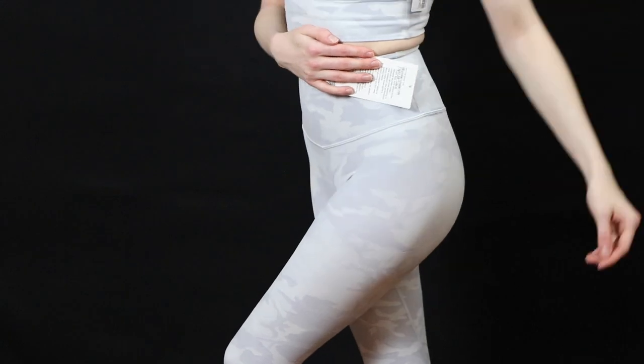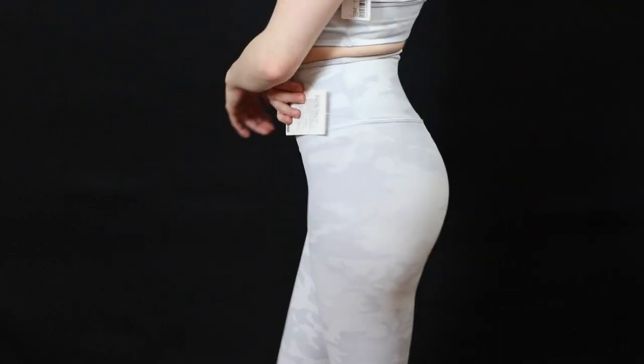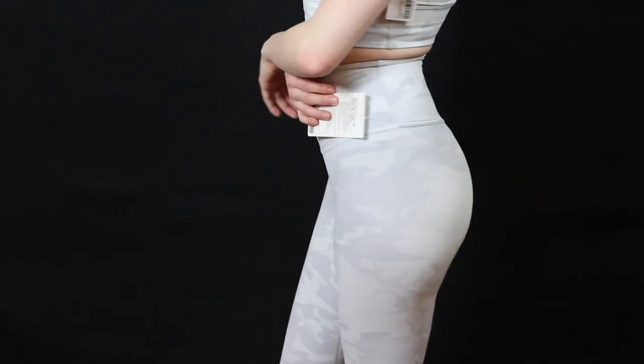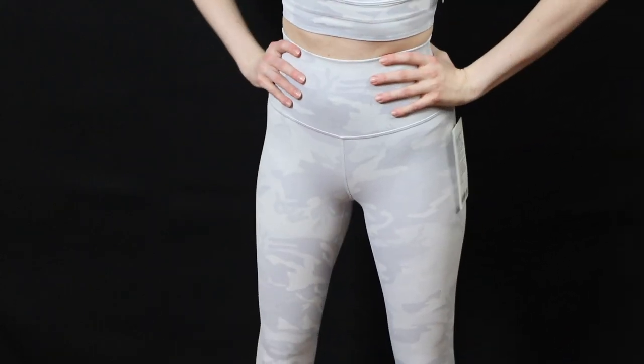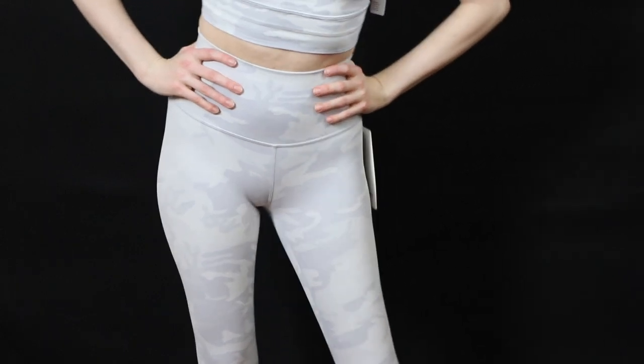This material is supposed to heat up with you to fit you better. They definitely feel like more of a compression pant, and they offer more compression than, let's say, the Aligns. So if you wanted a little bit more tummy control with that, that's definitely the best option for this.